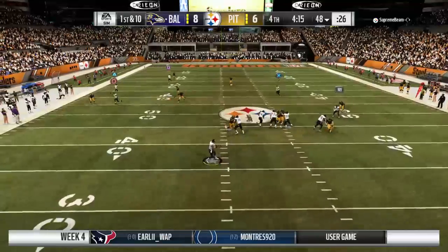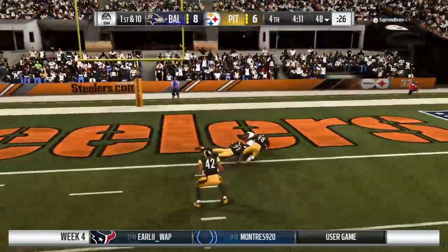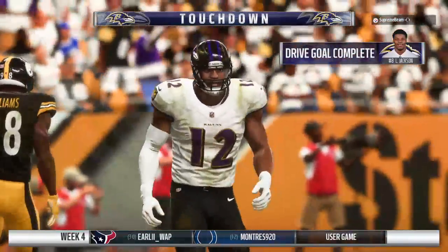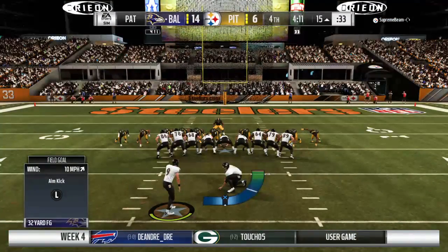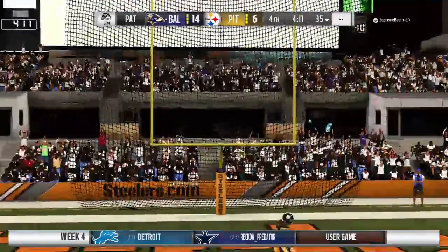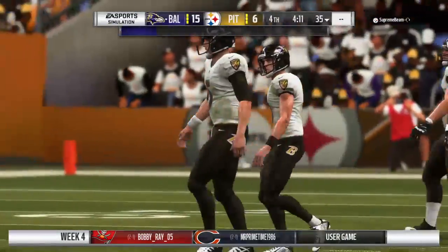Now it's Jackson. He's going to fire one deep, middle of the field. This is caught. And he'll take it into the end zone for a Ravens touchdown. Jaleel Scott with his first career NFL touchdown. And the Ravens will extend their lead. And he atones for his miss the first time around, as this one is up and good to extend their lead.